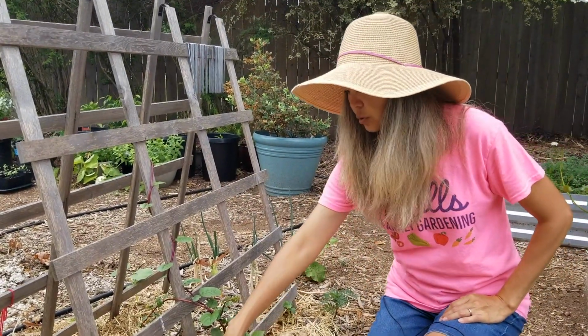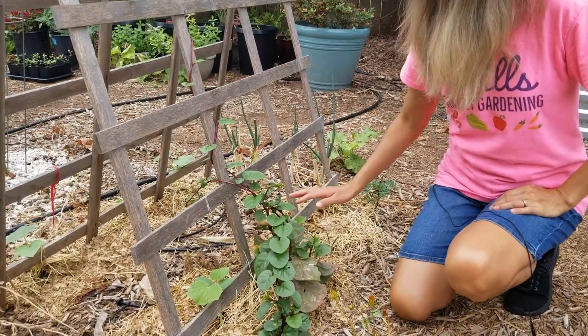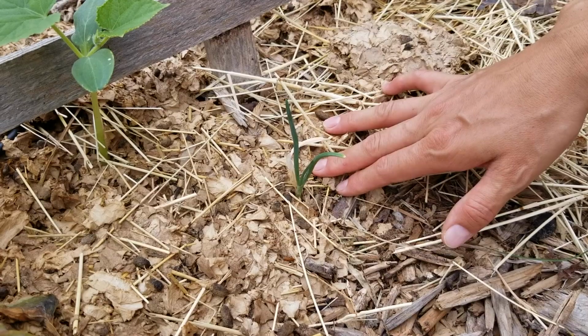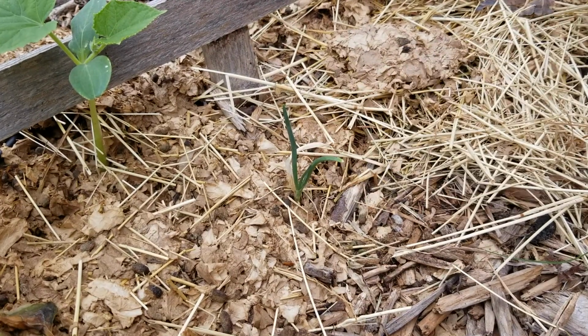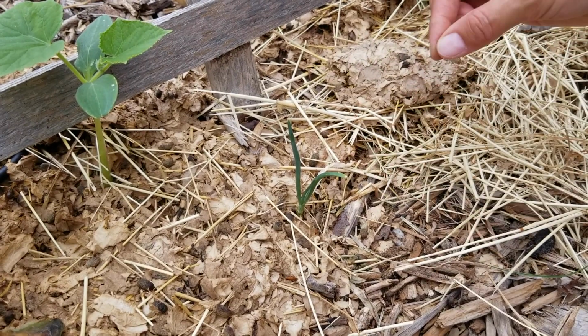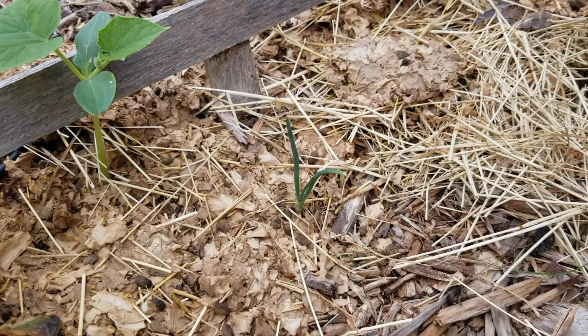And also in between the Malabar spinach I planted more cucumbers, and this is the Egyptian walking onion little seedling. I planted the little bulb from our existing walking onions a few weeks ago. It's doing really well. It's not picky at all. Just put them in the ground at any depth you want and it will happily grow.